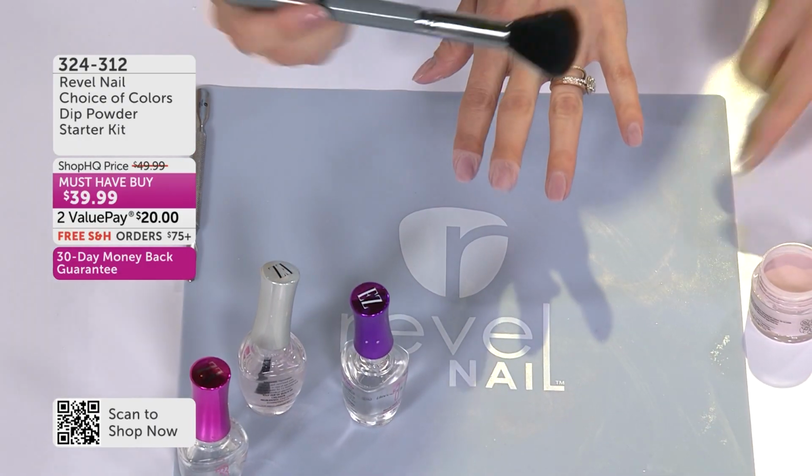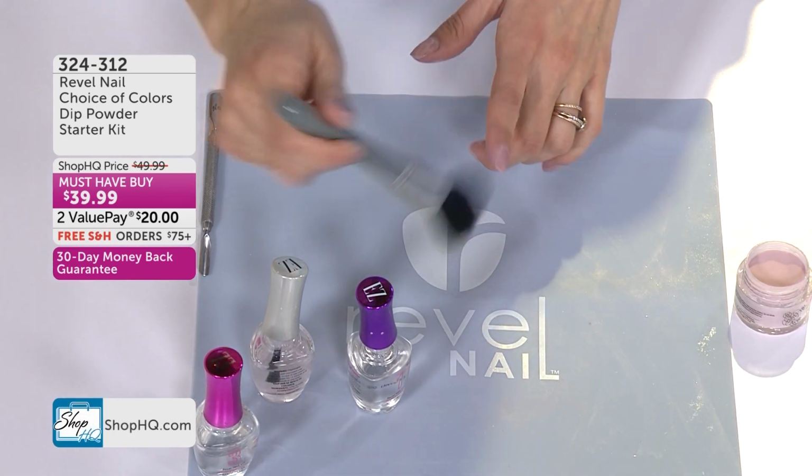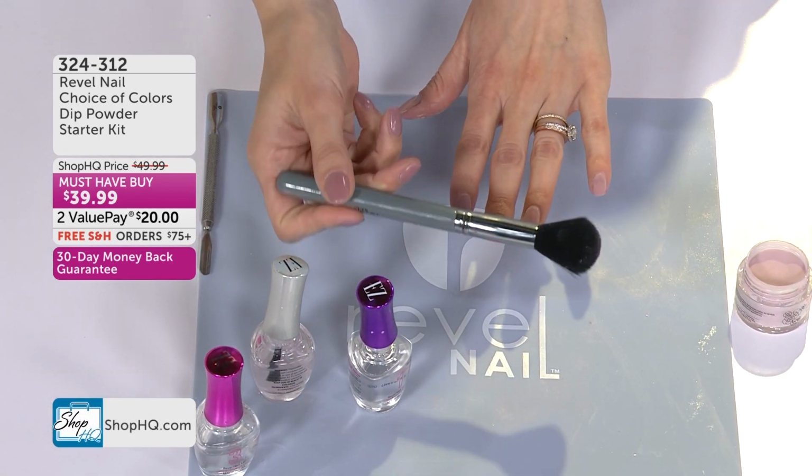Can this get a mat? We need a brush, this mat, by the way. I love this mat too. Thank you. So you can get the brush with our set. We'll talk about that again.